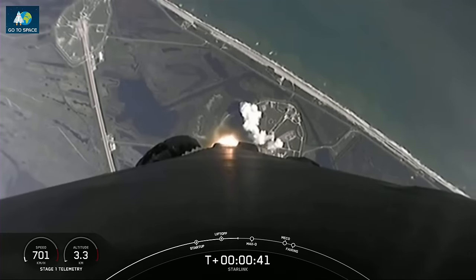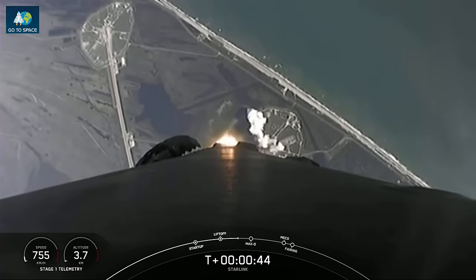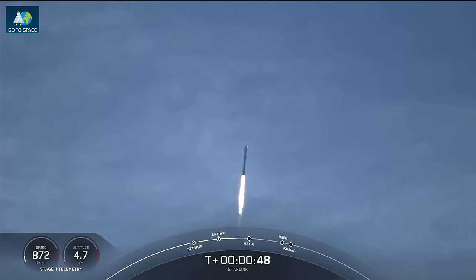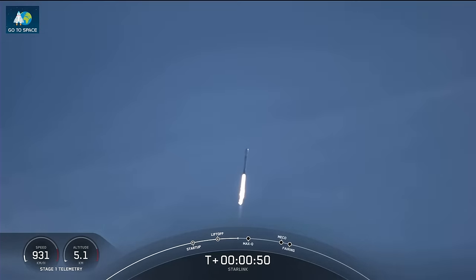T-plus 40 seconds into flight, Falcon 9 lifting off from Space Launch Complex 39A at the Kennedy Space Center. Power and telemetry nominal. Carrying 47 Starlink satellites to low Earth orbit.